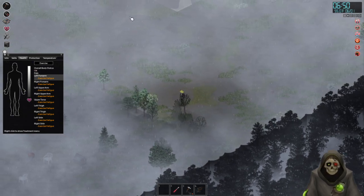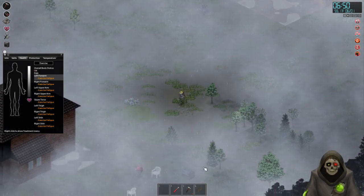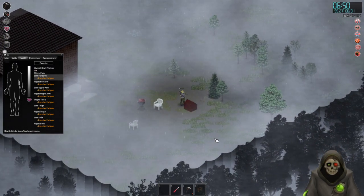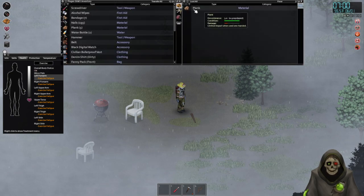Okay. Now, as I walk across this area, I shouldn't have missed anything else. Oh, look, there's another barbecue down here, too. Oh, and a doghouse? Can I disassemble the doghouse? I can. Might as well, right? Okay, perfect. That gave us another plank.